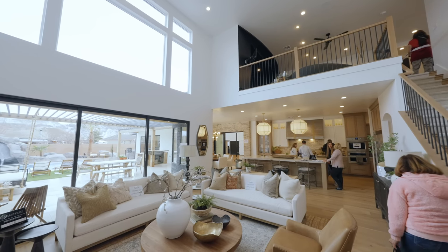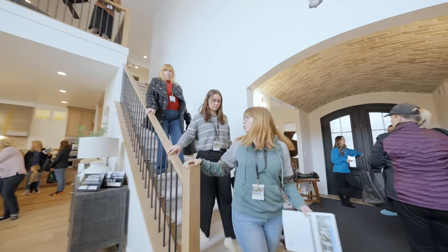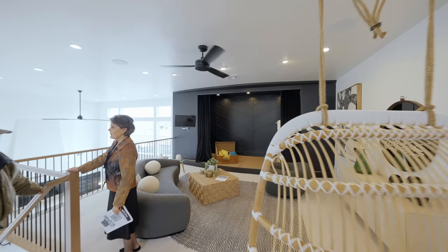Alright guys, let's head upstairs and check out the bedroom spaces up there, and then there's also a really cool secret area that you guys have to see. Right this way.